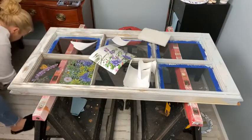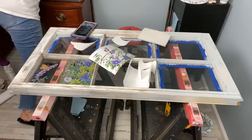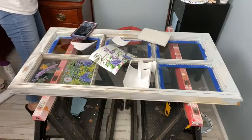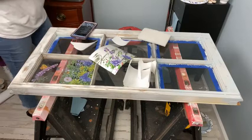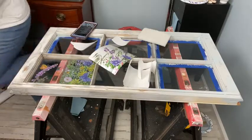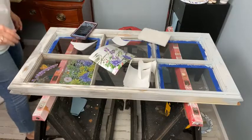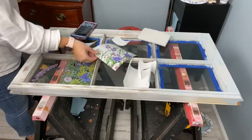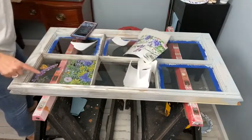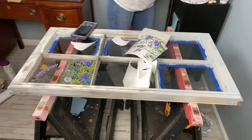So I wasn't really planning on doing any cutting, but that's okay. Sometimes when you make a mistake, it's not the end of the world. You just have to rework it a little bit, and you can always work stuff in. So for this, actually, I don't know that I have my measuring tape out because I wasn't planning this. I want to say this one was 5.5. It was, oh, I can't remember if it was 5 1/8 or 5.5. Let me see if I can find this right quick.